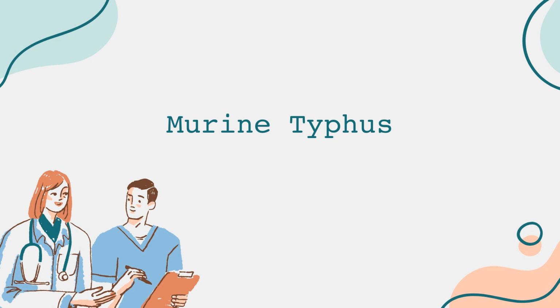The key to preventing murine typhus lies in controlling rat populations and flea infestations. Keeping living areas clean, reducing clutter, and sealing up potential entry points for rodents can go a long way in minimizing risk. If you live in an area where murine typhus is prevalent, it's wise to take extra precautions, such as using flea control products on pets, ensuring proper sanitation, and being cautious when handling or coming into contact with areas known for rodent activity.